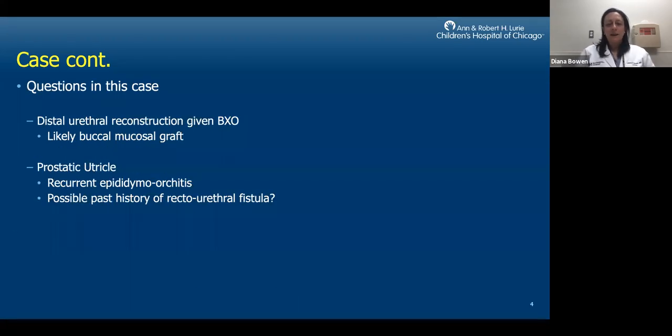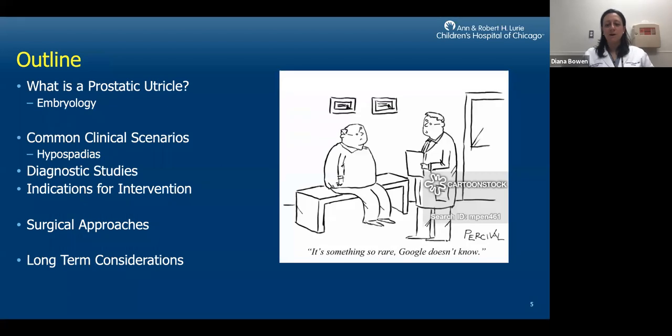So the questions in this case are how to manage both at the same time, in what order, but specifically the prostatic utricle. Why did it show up, and what do we do about it in this 11-year-old? So that is the setup for our lecture.